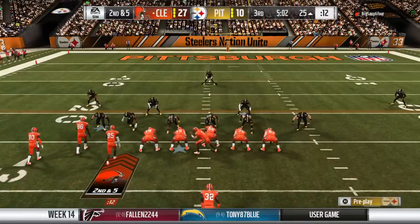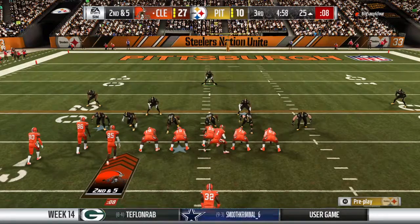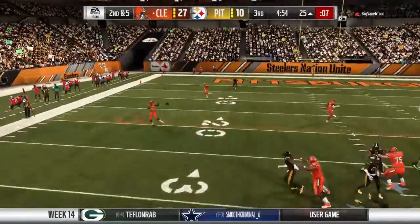All right, now, lucky 56. Now a 2nd down throw for Mayfield.